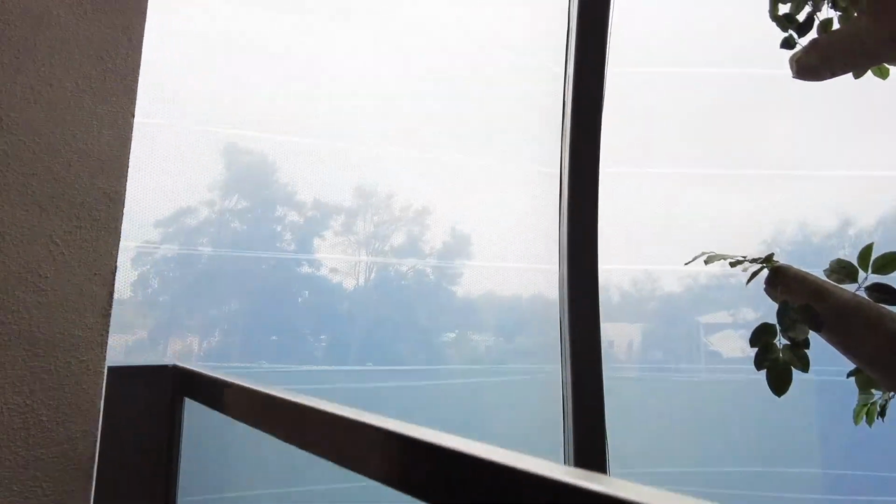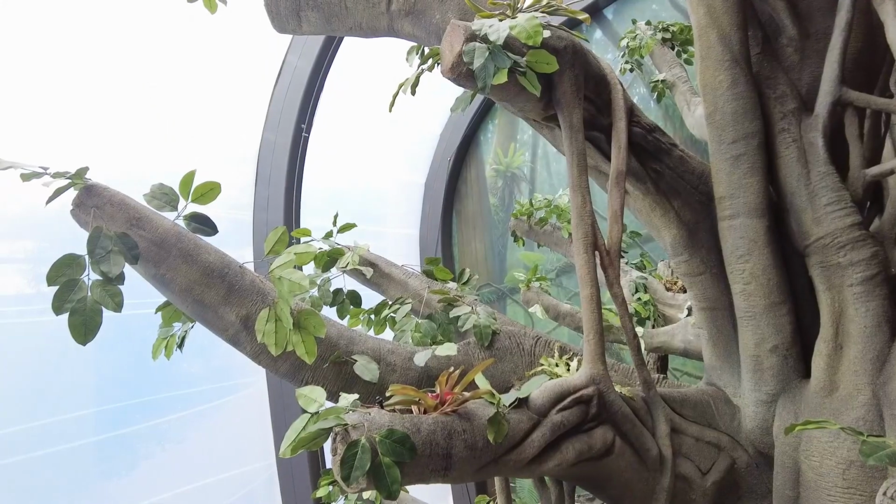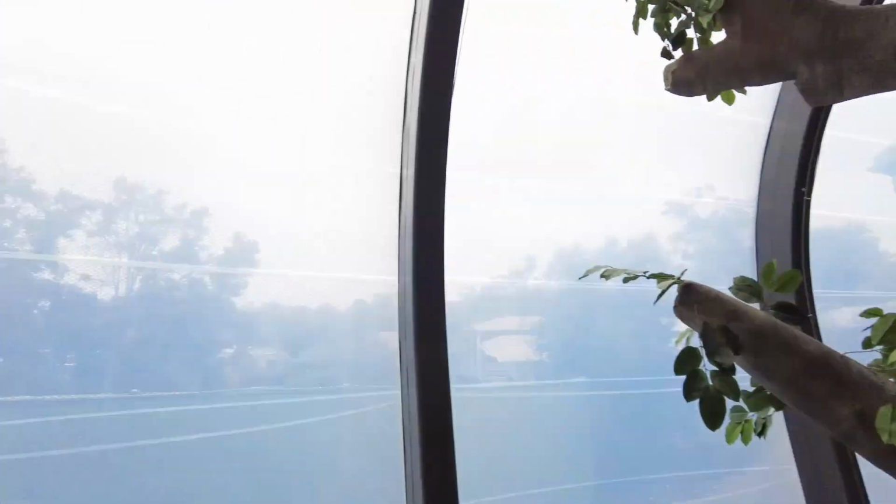Now, as you walk outside through the doors, at this moment in time, they didn't have anything in this section. It looks like they're trying to prepare it for an inhabitant, but at the time they didn't have anything, so we went past into the next section, which is the rainforest, and they do have a couple of inhabitants there.